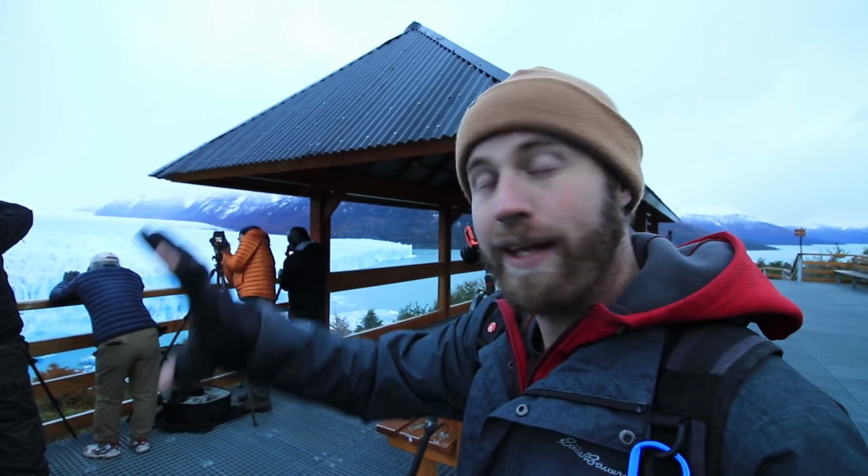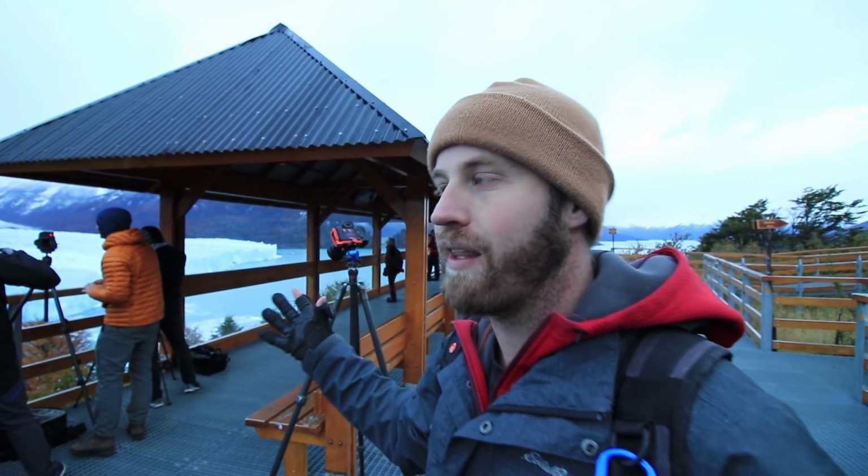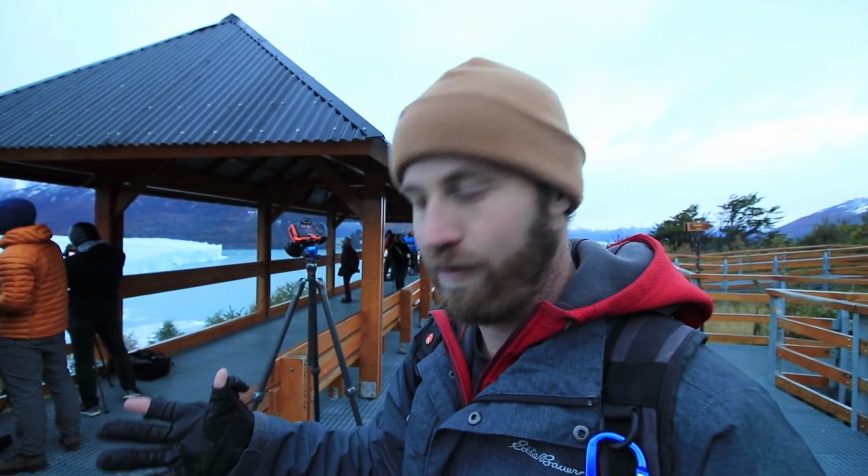So it's starting to get a little bit busy. There's this really nice group of Japanese tourists here with us, and I've just got my shot. I kind of just want to talk to you guys about what I did, because this is a big, huge piece of ice, and I did a wide angle shot at 16-35 to get it all in, and it looks good. But what happens when you go 16-35 ultra wide like that is you lose the perspective, you lose the depth, you lose the scale of it.